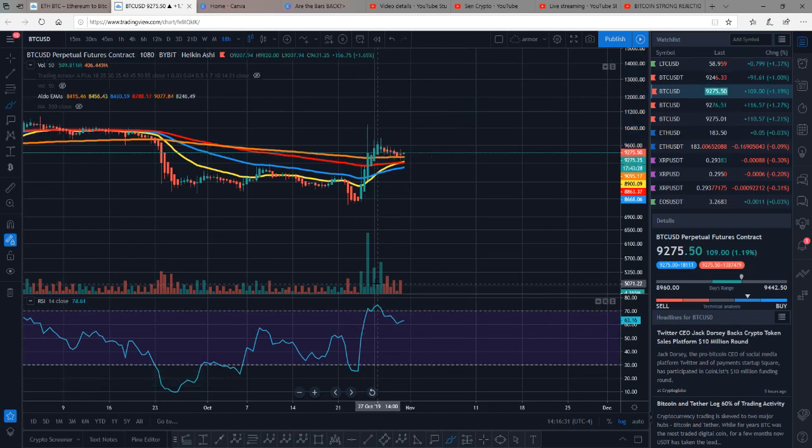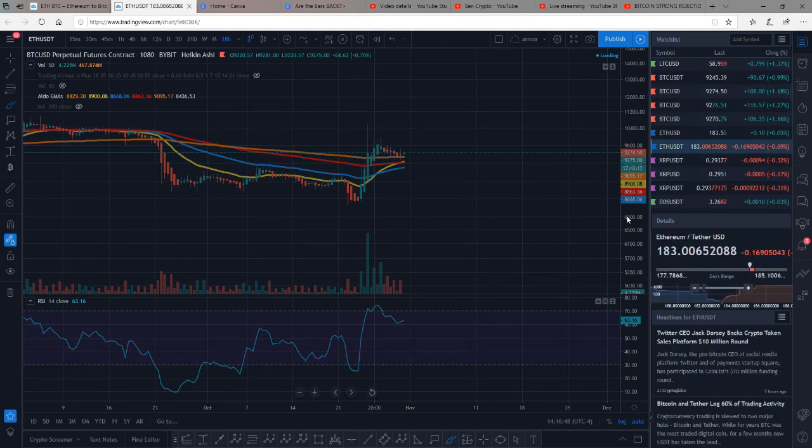We haven't seen any green candles on the 18-hour, and that's a lot, guys. It's almost 1, 2, 3, 4, 5, 6 candles, almost 5 days, no green candles. So let's move on to Ethereum.